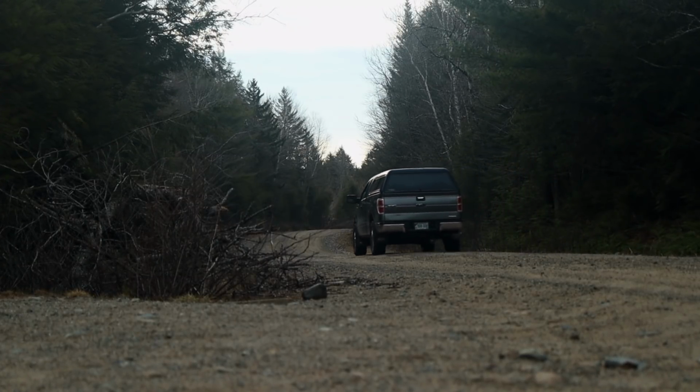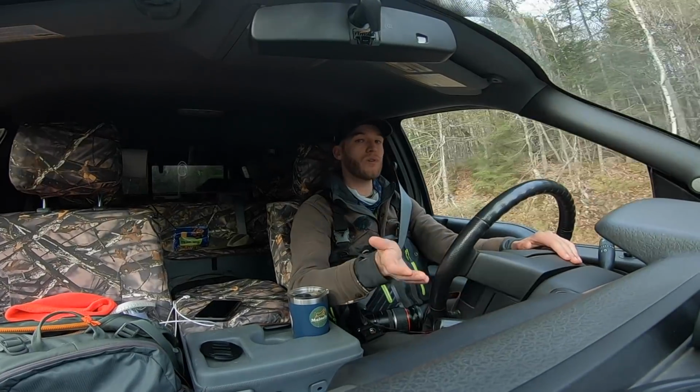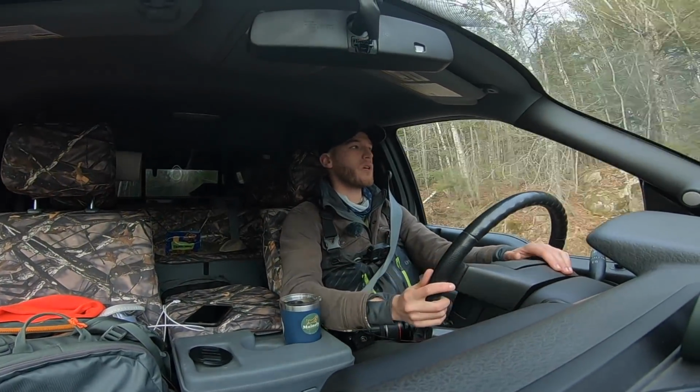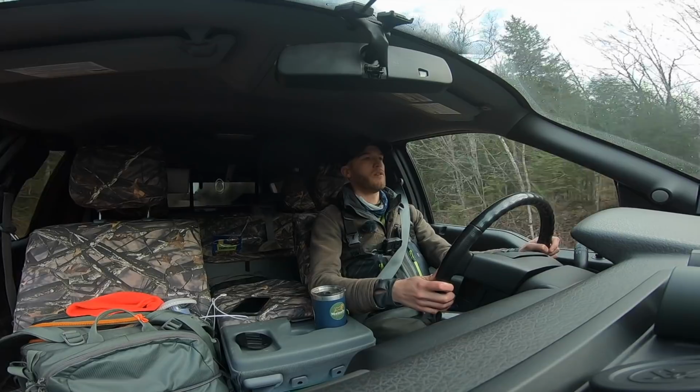It is a nice day, but it's looking like it's gonna be a little bit windy today. Now it's still April, so things haven't really picked up yet. The fishing is still really slow, and yesterday the water was high. Oh, there's a deer.